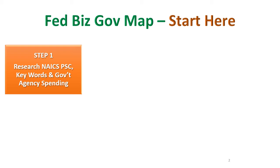Then you're going to go to usaspending.gov and you're going to do research on the NAICS codes, the PSC codes, and the keywords if you need to. Now, don't do all of the codes at the same time. Do one PSC code search at a time, one NAICS code search at a time. Now, you may have to do it a couple of times because maybe you'll get too much information, but do them one at a time. If you combine everything together, you will miss opportunities.